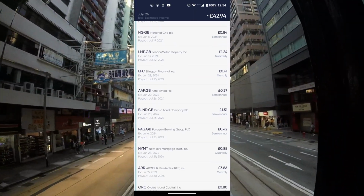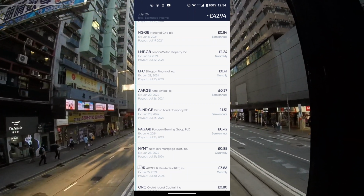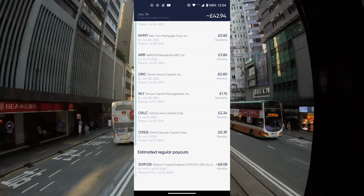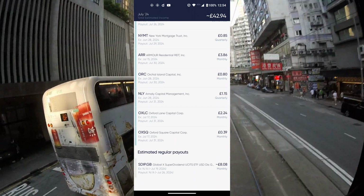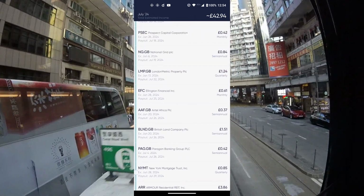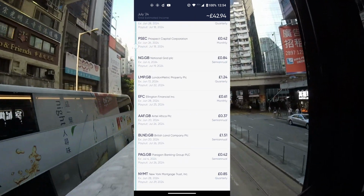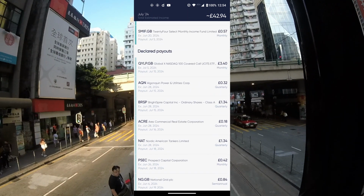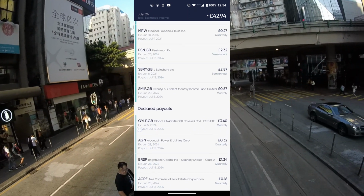As I say, little bits coming in does a trick for me. I like to see those payments coming through, and I reinvest everything. Do not take anything out, it goes straight back in. But yeah, it's looking good again for this month. Obviously not as good as last month, but swings and roundabouts, as they say. But given the low value of my holding, I think that's doing quite well.